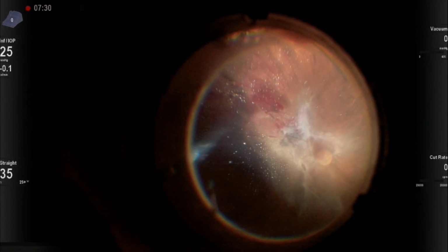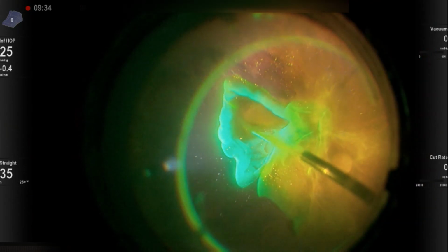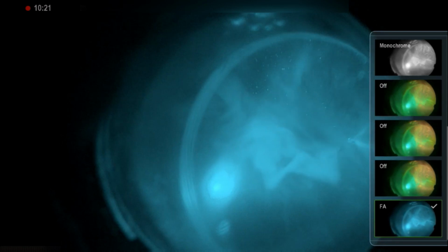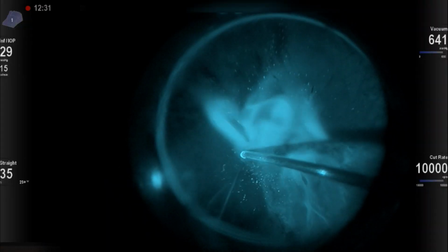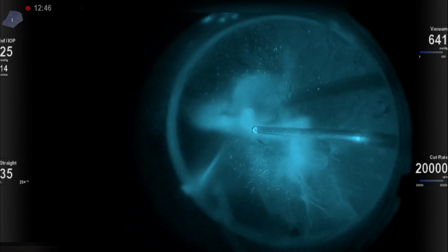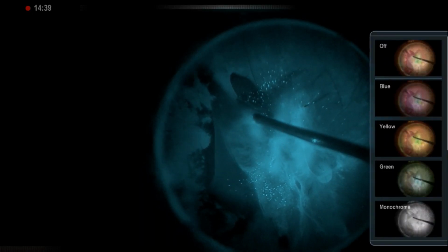Here is another case of PDR where we are injecting a dilute concentration of fluorescein, that is 0.4 ml or 0.4%, staining the vitreous with diluted fluorescein to enhance its visibility, especially the stroma and the base. Now see how the vitreous is very well delineated.